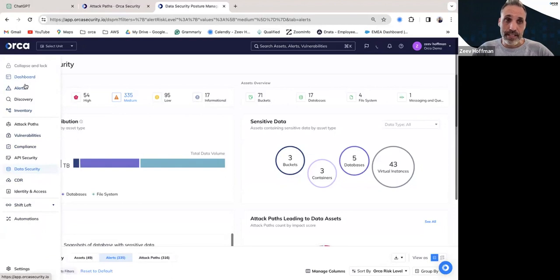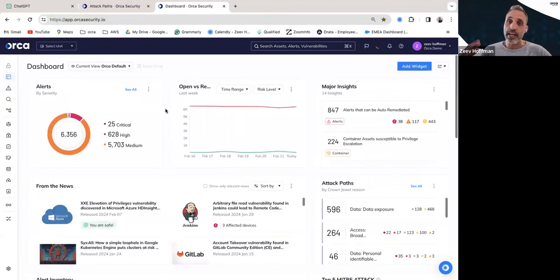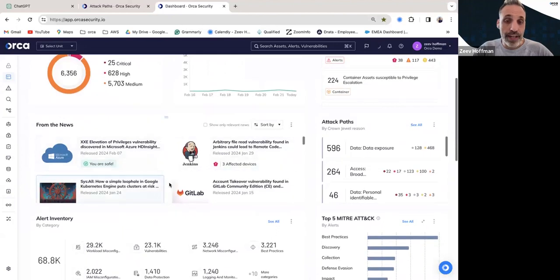Last but not least is our dashboard. In the end, we also need to be very consumable, so you can see things at a high level. This is why we have this exclusive dashboard that will calculate and summarize the entire risk that you have in the cloud, and help you monitor and understand it, starting with the alerts: critical, high, and medium, what has been opened and what has been resolved. Major insights are also here: from our research group, the news, new vulnerabilities and new risks that we discover or that are discovered will be shown here with an explanation, and also identify if we have this inside of our cloud infrastructure.